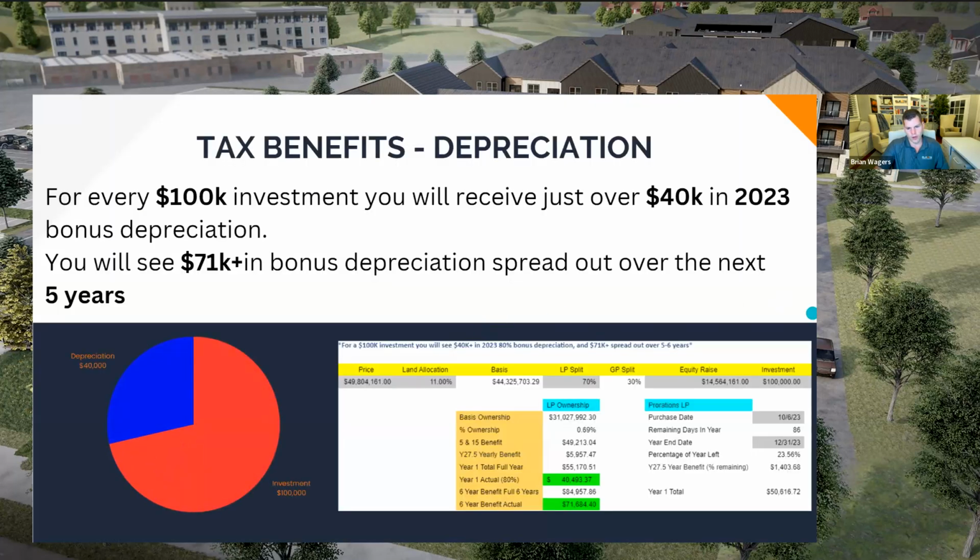So I saw in the chat, completed cost segregation yet? Yes, we did. Madison Specs does the cost segregation. So for every $100,000, we're expecting to receive $40,000 in 2023 bonus depreciation, and then $71,000 spread out through the life of that.